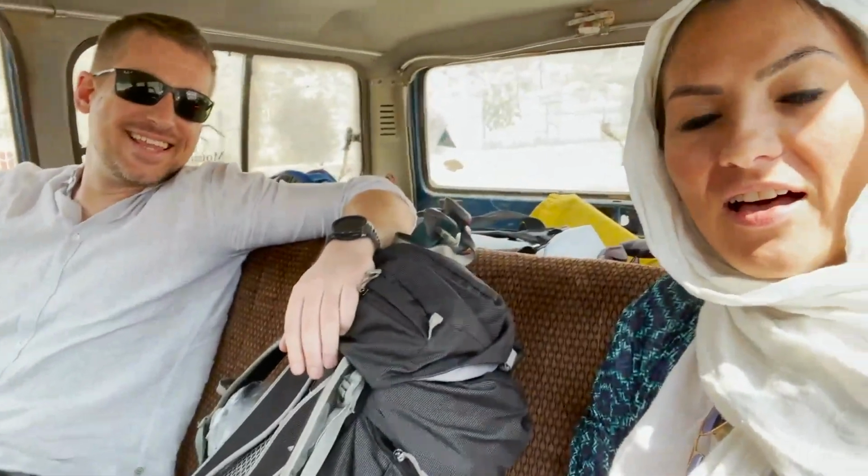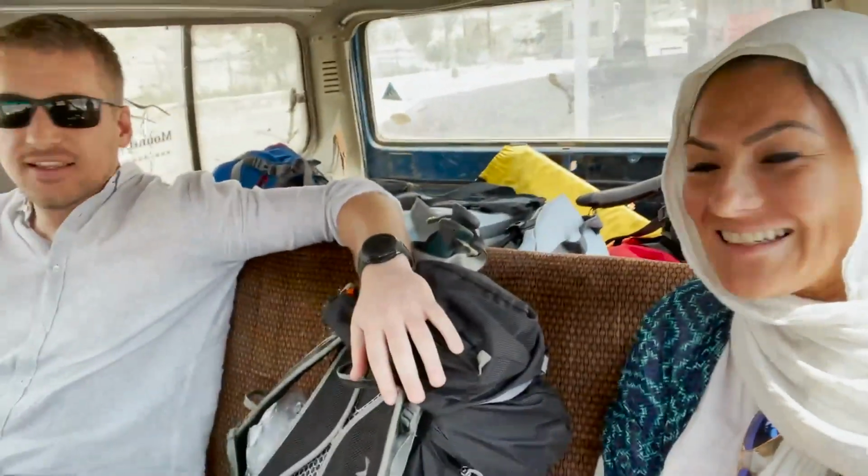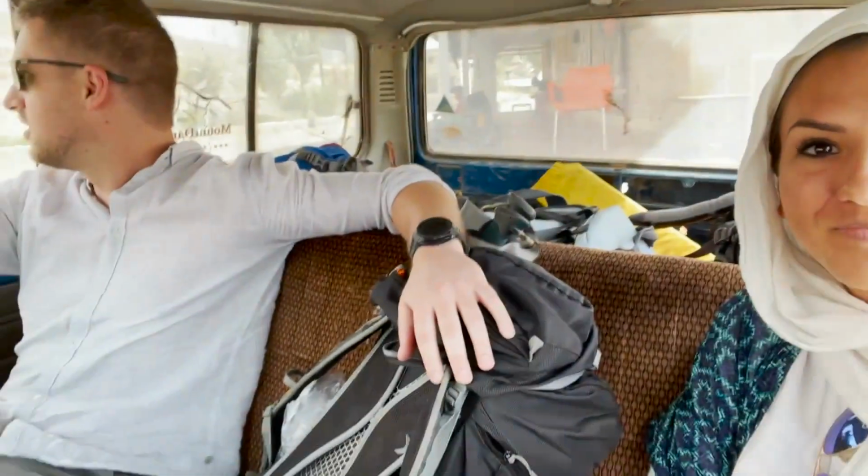Ryan and I are in the car, and we are headed to base camp for Mount Damavand. Yes! So we've just left the mountaineering shelter on our way.